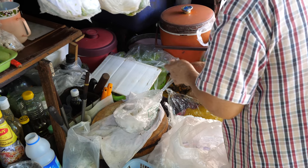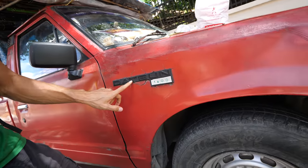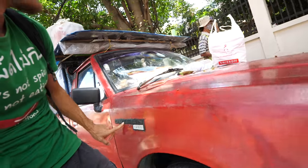So while she's doing that, let's do a complete little walk around the truck. So we've got a Datsun 1600. Look at this. This has been well used.